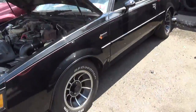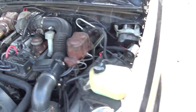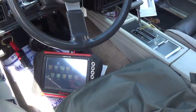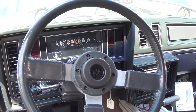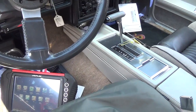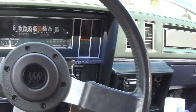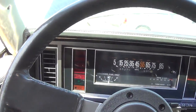So, 1984 Buick Grand National, turbocharged 3.8 liter V6. Customer complaint: runs rough. Now I haven't run it yet. First thing we're gonna do, since this is the first year with the sequential fuel injection, Multec ones. This baby has 65,000 on the clock, pretty mint interior, but these injectors just go bad from sitting.